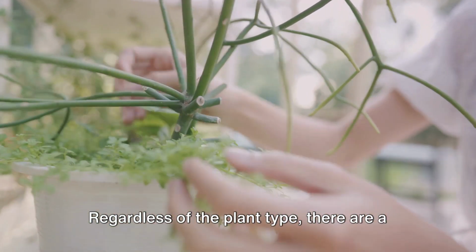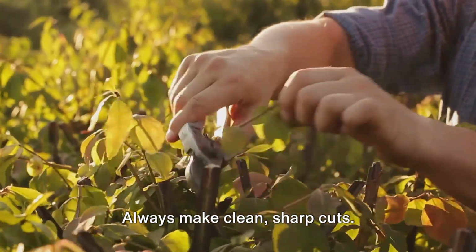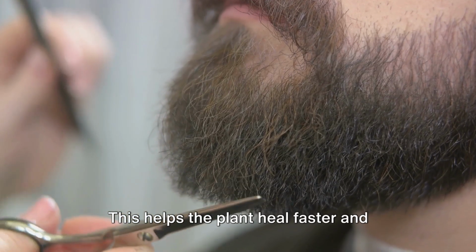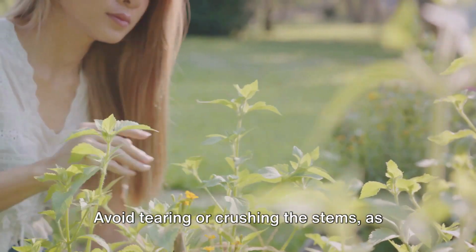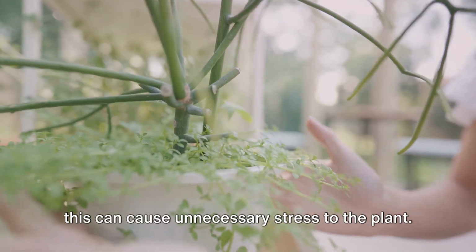Regardless of the plant type, there are a few universal rules. Always make clean, sharp cuts. This helps the plant heal faster and reduces the risk of disease. Avoid tearing or crushing the stems, as this can cause unnecessary stress to the plant.